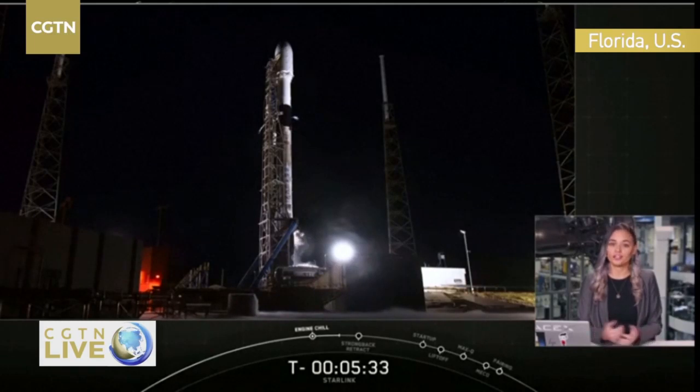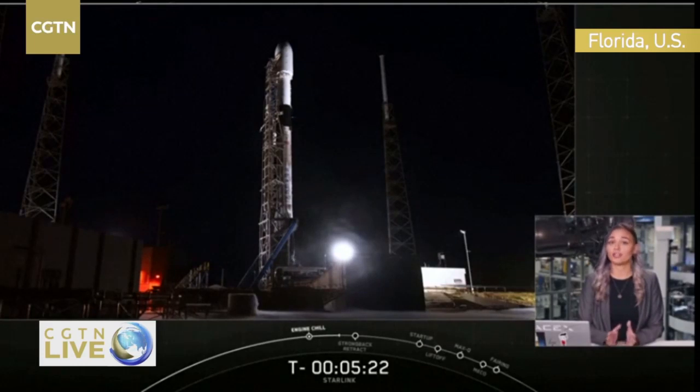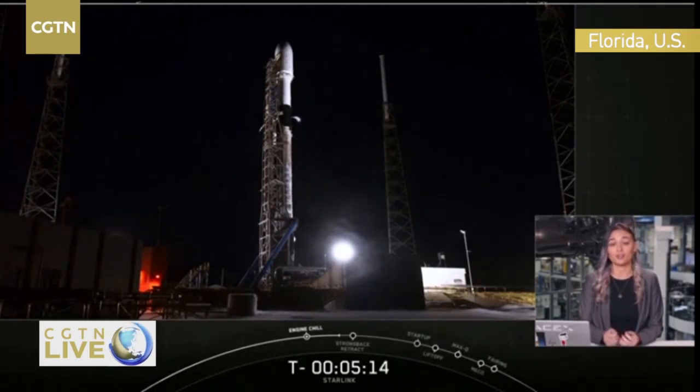We are currently about 5.5 minutes from liftoff. Falcon 9 is now moving into the final stages of the countdown. At T-minus 7 minutes, engine chill began. This is where we allow a small amount of the super chilled liquid oxygen to flow into the Merlin engine turbo pumps prior to the full flow of liquid oxygen into the vehicle to avoid any shocks to the system.